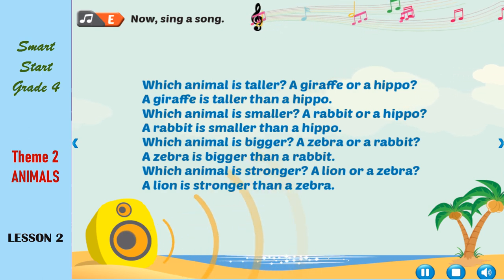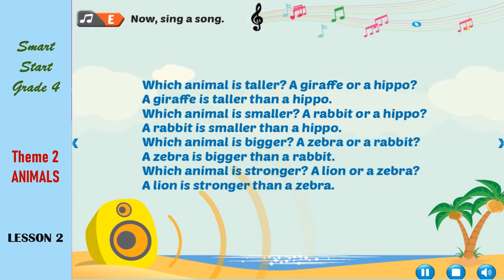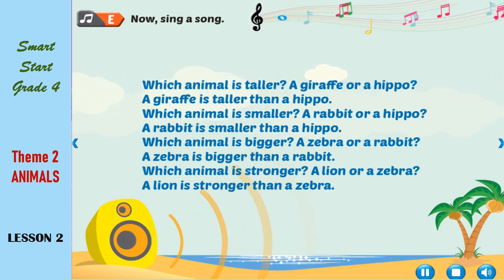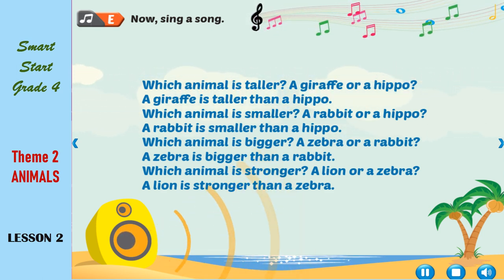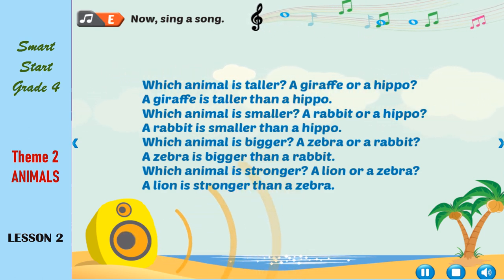Which animal is bigger, a zebra or a rabbit? A zebra is bigger than a rabbit.